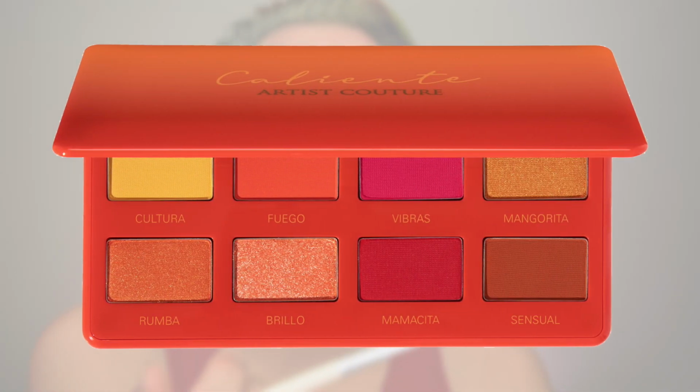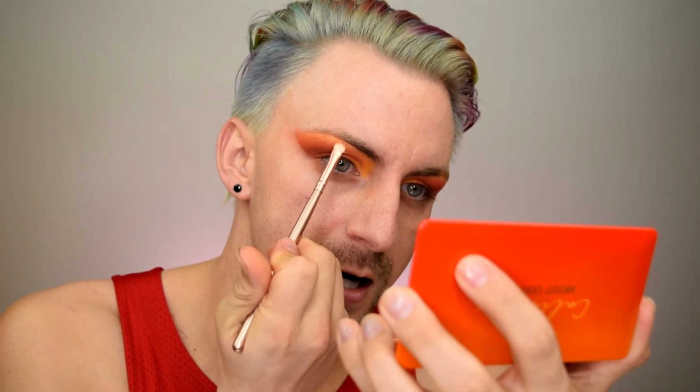Change of plans. I'm gonna go into Mangorita with the same brush. That shade on my brow bone is beautiful. I'm so glad I went with Mangorita because look at her. She's reflective, she's beautiful. She looks like a sunrise, and I love her.